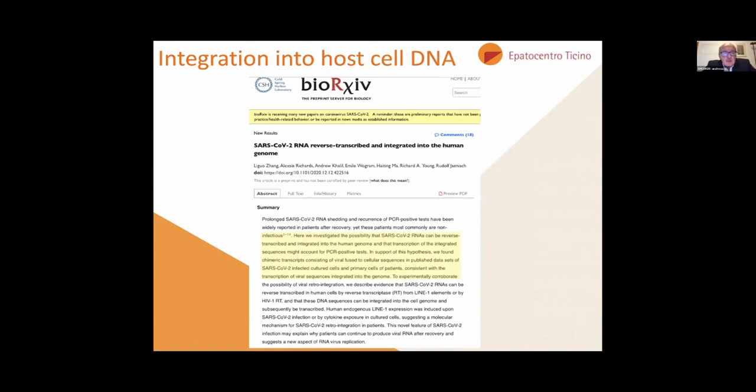So let's talk about another potential phenomenon that could be of concern, which is the integration into the host cell DNA. The topic was raised by a very well-known group, the group of Rudolf Jänisch. Rudolf Jänisch was a pioneer in molecular biology and applications. He was the father of knockout, knock-in mice. He has done many important works, and his group published this preprint, which hasn't yet been reviewed, where he investigated the possibility that SARS-CoV-2 RNAs can be reverse transcribed and integrated in the human genome.